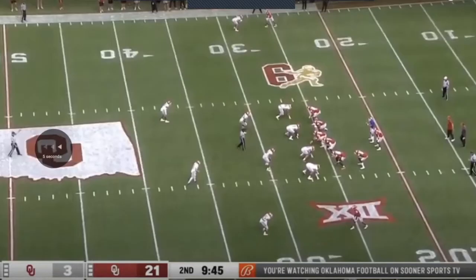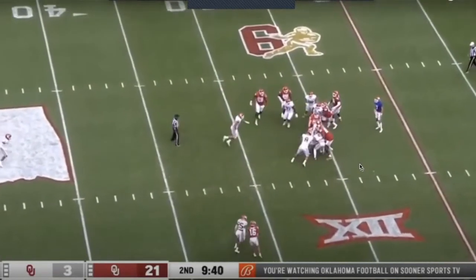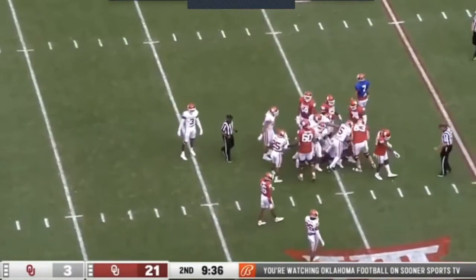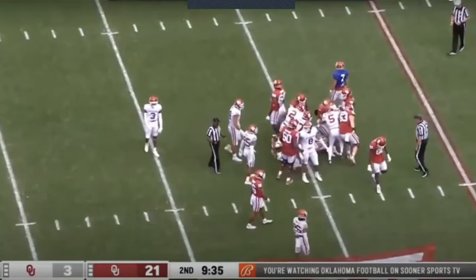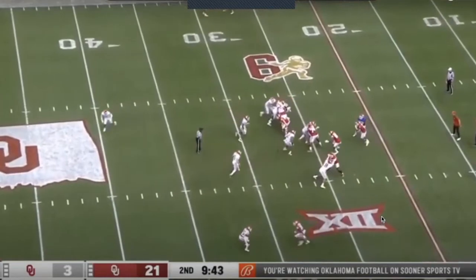But look at how these guys come in the run fit. Look at Bowman. Look at White. White had two bad plays on Saturday. We'll highlight the other one here in just a second. But this is really, really good. Jordan Kelly again. I mean, Jordan Kelly was a monster on Saturday.